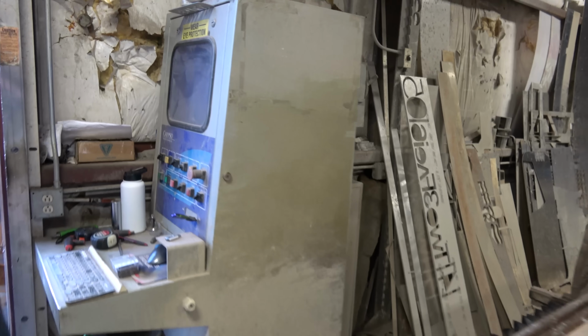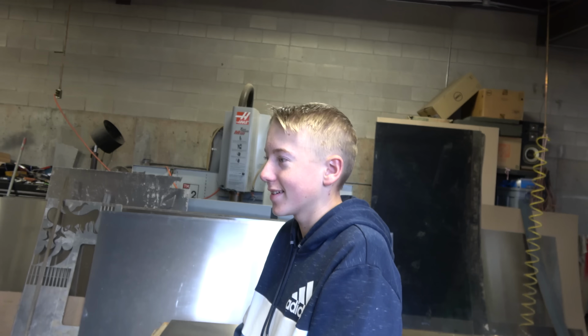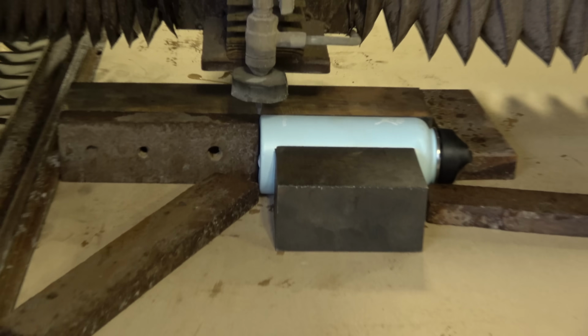Goes into the computer and does some fancy work right here. Lincoln, we're set? Yeah. Are you ready? As soon as it's done and the machine turns off, what do you say? No. All right. I think we are ready to do this.